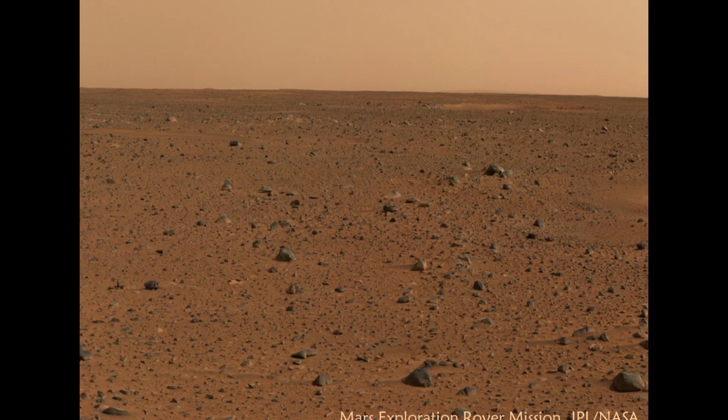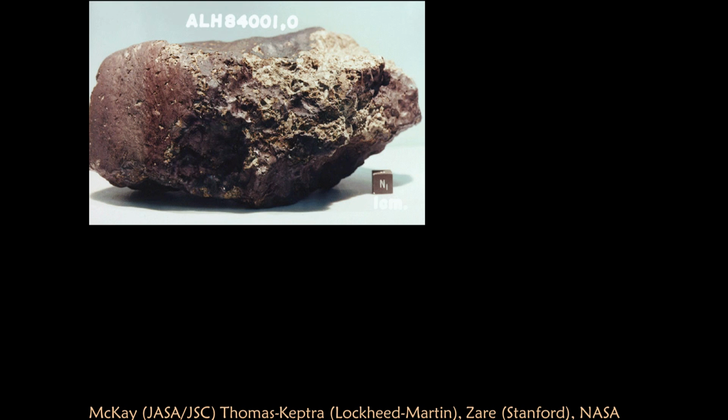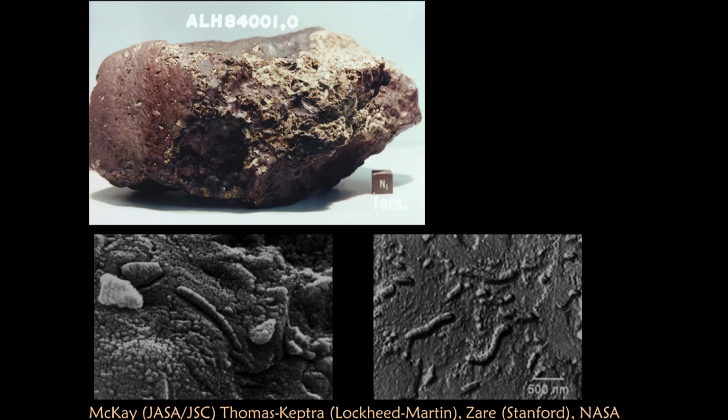Now, there aren't that many of them, only about 20 Martian meteorites. We know they're from Mars from little bubbles of air in the rock that exactly match the composition of the Martian atmosphere, and from the isotopic composition of the rock. In fact, I have a little bit of Mars here, by the way, delivered from one of these Martian meteorites. And you will remember in 1996 there was one particular meteorite where microscopic examination showed what was thought at the time to be tiny nanofossils of early bacteria.